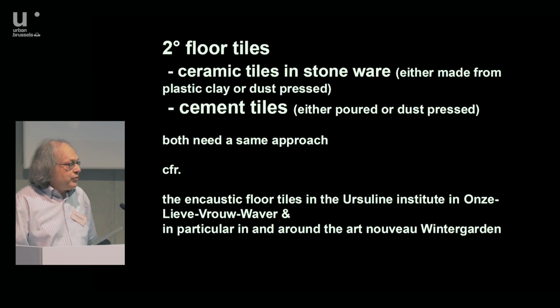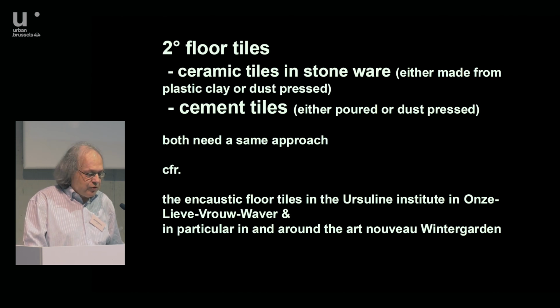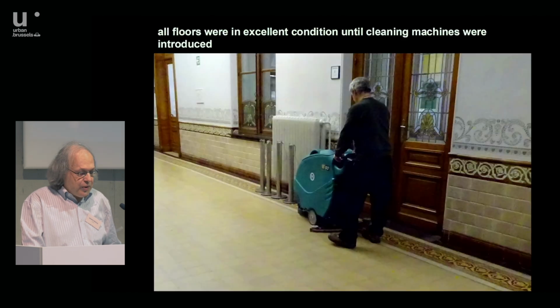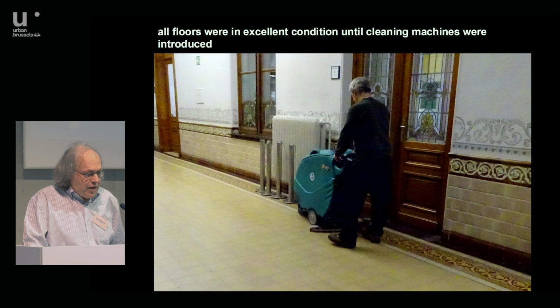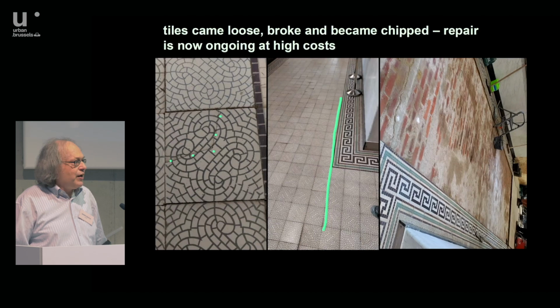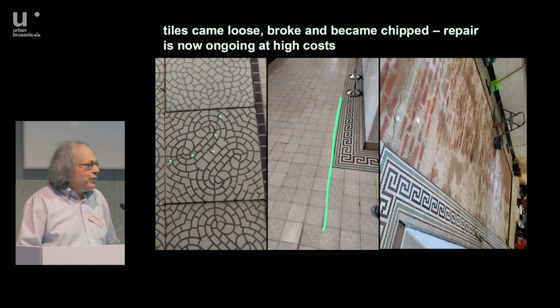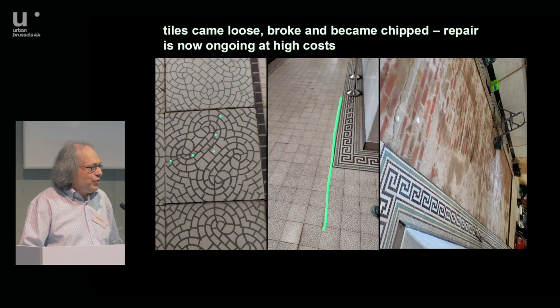And I look at that for the encaustic floor tiles in the Ursulinen Institute in Onze-Lieve-Vrouw-Waver, and in particular in and around the Art Nouveau Winter Garden. All floors in the Institute, 44,000 square meters, were in excellent condition until cleaning machines were introduced in the 1990s. Problem, result: tiles came loose, broke, became chipped. Repair is now ongoing at immense high costs.